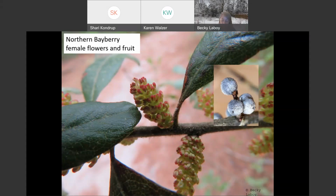And the fruit ripens in October and remains on the plant well into the winter, providing food to birds during the coldest months of December and January. And that's what makes this plant so special and why I have several in my yard.